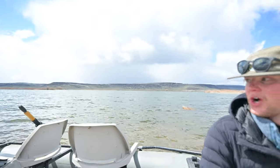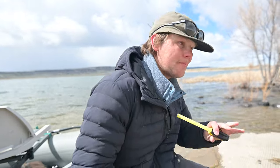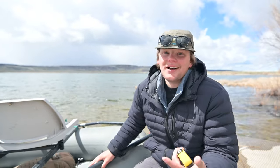We have a nice storm pushing through, and don't get me wrong, it'd probably help with still water fishing, but that being said, we don't even want to deal with it. We're content, so we're going to head on out of here.